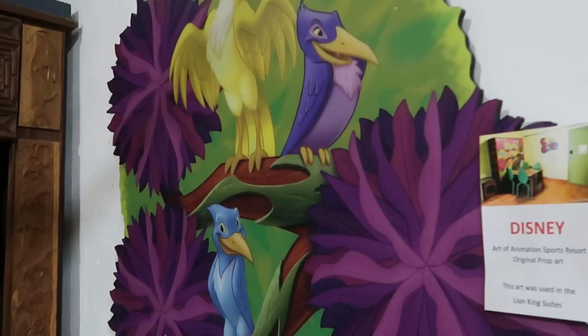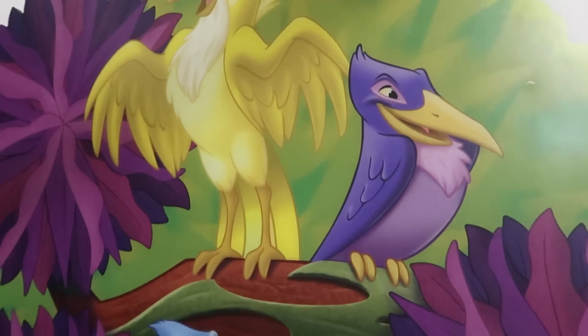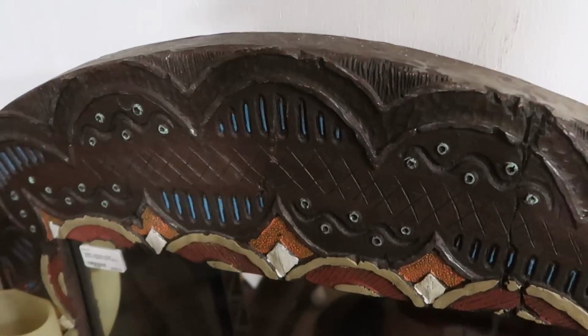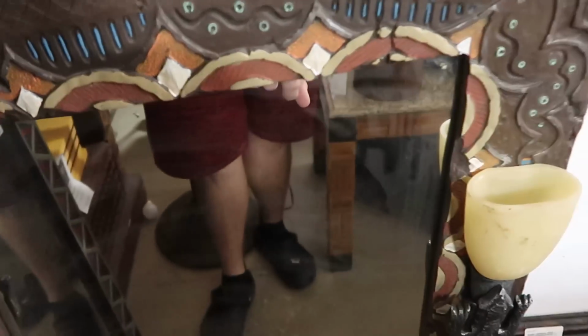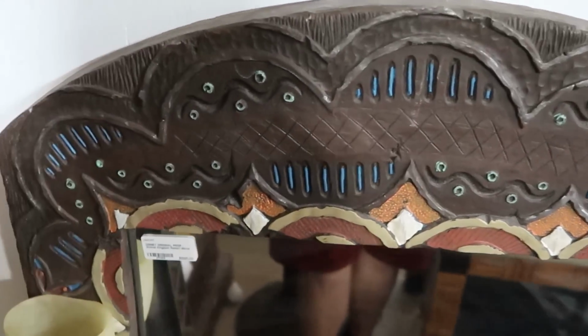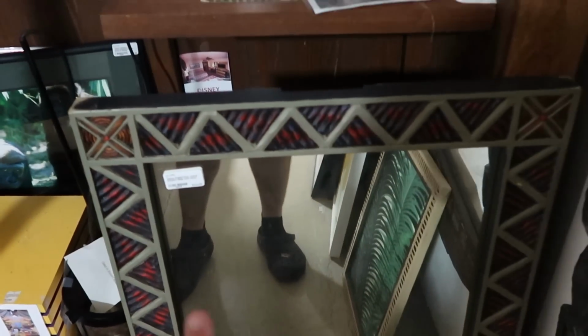Then also over here, this is from Art of Animation. This is really, really neat though. And again, from the Lion King suite, this is like a really heavy wooden wall art, $195 for that. And they do also have a really nice mirror here as well. Would have the sconces there on either side. This is from Animal Kingdom Resort, $595. And it looks like they do have yet another one here. This is also from Animal Kingdom. This one doesn't have the wall sconces.